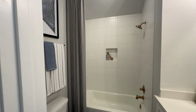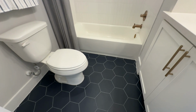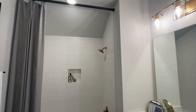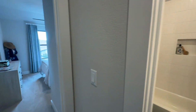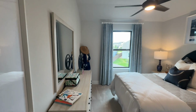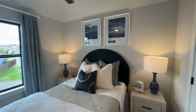There's a full bath here, shower tub combo, but I love the honeycomb tile on the floor. I love the wall tile going up to the ceiling in the shower. I'm a fan. It looks nice. It's great. And then you've got this bedroom here with rear-facing windows. Not a huge bedroom for a secondary, but, you know, it gets the job done.